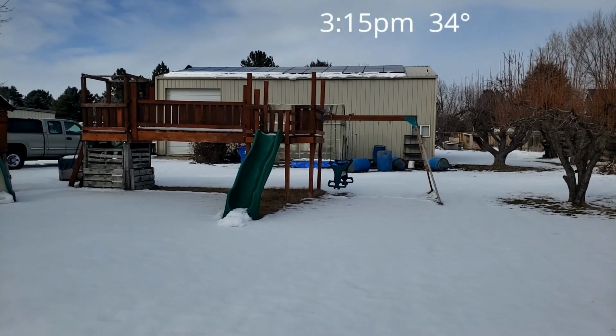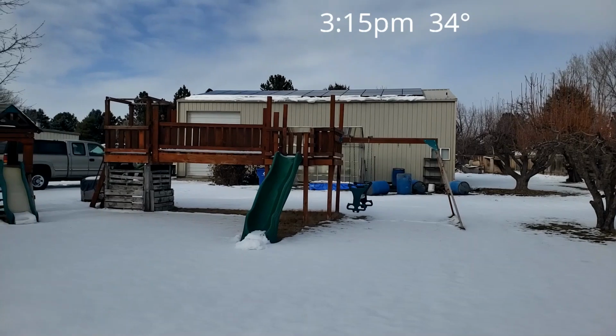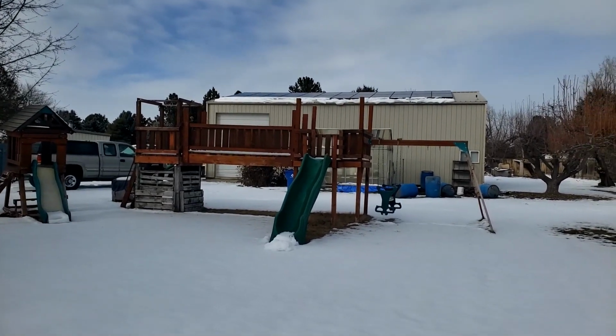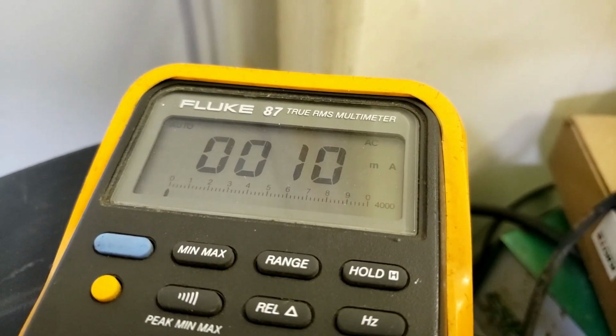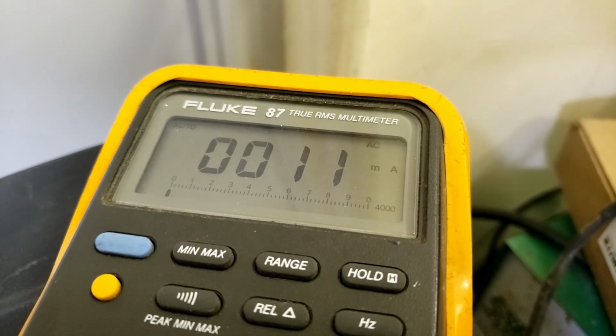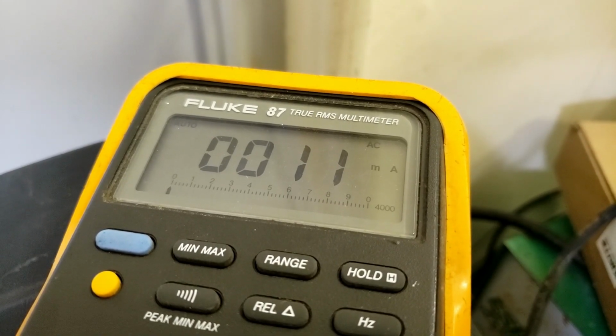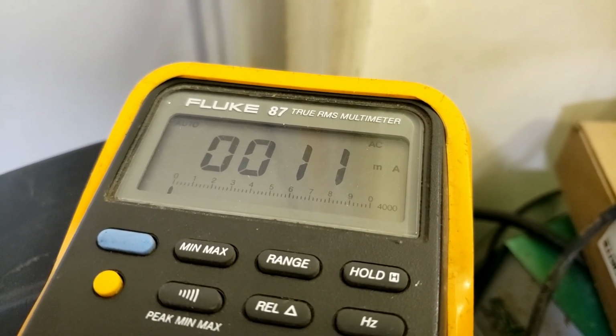It's now 3:15 today. Most of the snow has melted off the solar panels, but we've had a bank of clouds just move in, and the solar production is now down to 10 amps. That cut it in half. We still have a lot of light, but the sun isn't real strong through the clouds.